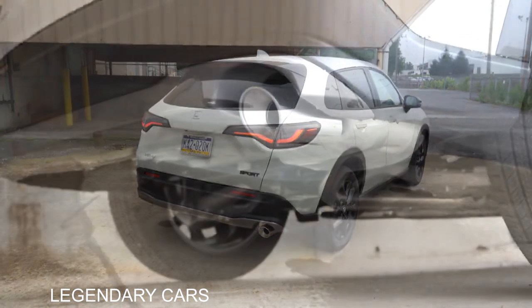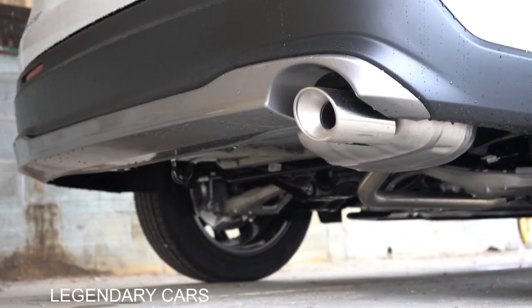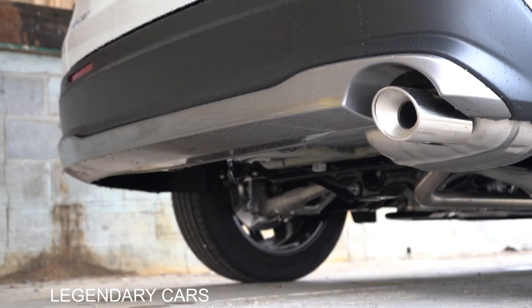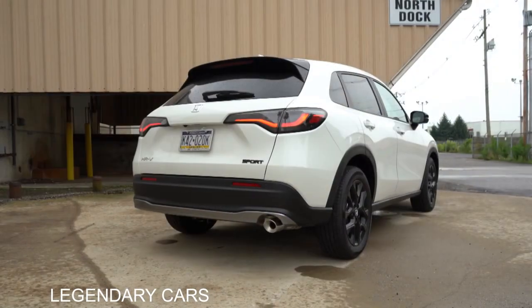If you go with the Sport trim level, of course, you'll find some silver accenting towards the bottom, and to the side there, a single exhaust outlet with a very nice looking bright chrome tip. So having said that, I do believe you guys know what we have to do next. As always, here is that exhaust clip.